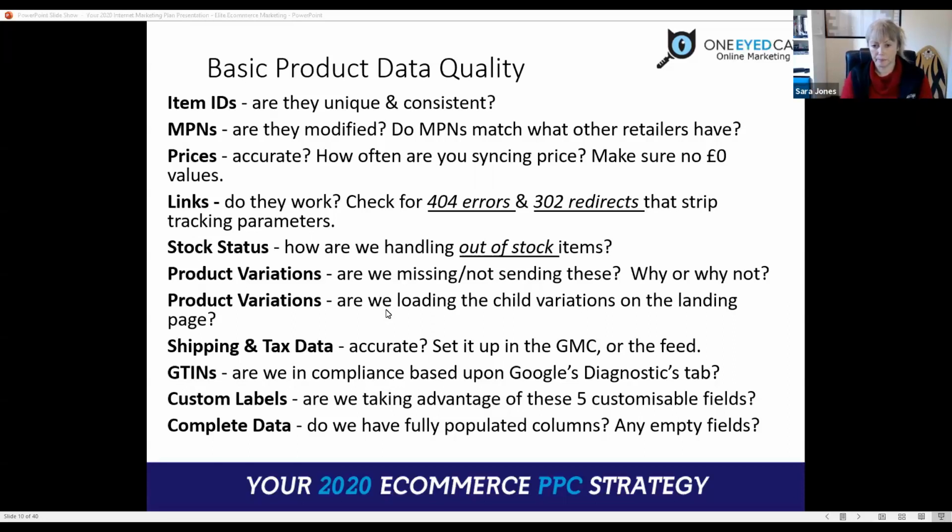Shipping and tax data. You need to make sure that's set up accurately, either in the feed or in Merchant Center itself. Now GTINs, the barcode numbers, you will get a lot of errors for barcodes if you don't have them or if they're incorrect. So you need to make sure that you have barcodes if they're available, and if your products don't have barcodes, then you need to set your product feed to tell Google that that's the case, so they don't throw up an error.